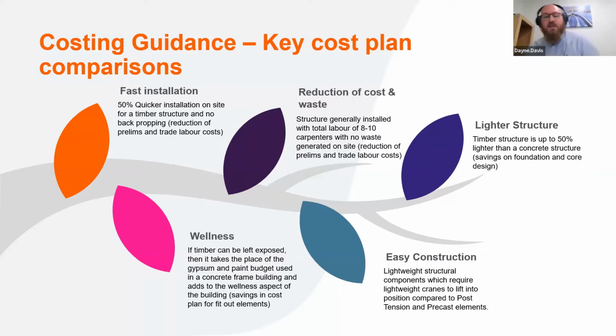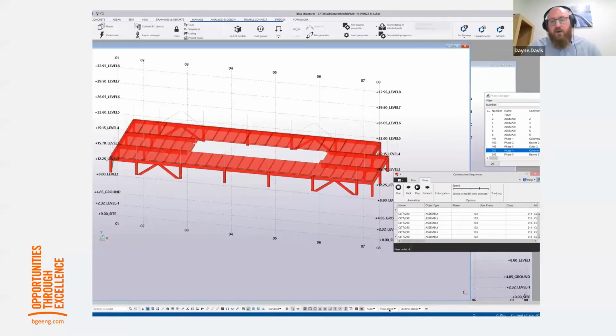And easy construction. We're dealing with very lightweight structural components, which required a much lighter crane than, say, if we're looking at a precast aspect or post-tension cables and things like this. So again, a lot of efficiencies on site, which obviously kept us in budget, but also allowed us to deliver this building in less than a year's time from a base build perspective. Here's a short video for us.